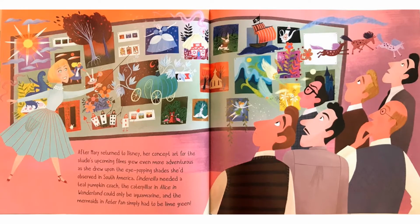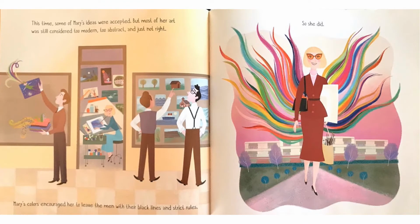After Mary returned to Disney, her concept art for the studio's upcoming films grew even more adventurous as she drew upon the eye-popping shades she'd observed in South America. Cinderella needed a teal pumpkin coach. The caterpillar in Alice in Wonderland could only be aquamarine, and the mermaids in Peter Pan simply had to be lime green. This time, some of Mary's ideas were accepted, but most of her art was still considered too modern, too abstract, and just not right. Mary's colors encouraged her to leave the men with their black lines and strict rules, so she did.